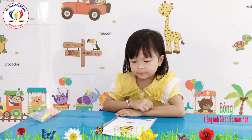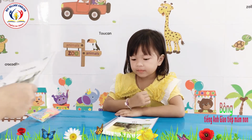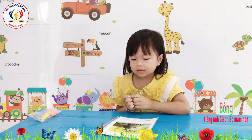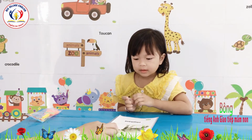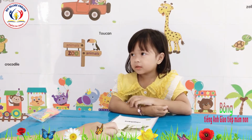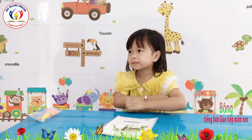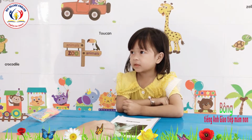Red. Red, good job. And here, what animal is this? Cat. Cat, okay. And can you make the sound like a cat? Meow. Yes. And here, what animal is this? Elephant. Elephant. Can you do like an elephant? Yes, good job. And here, what animal is this? Monkey. Monkey. Can you do like a monkey?